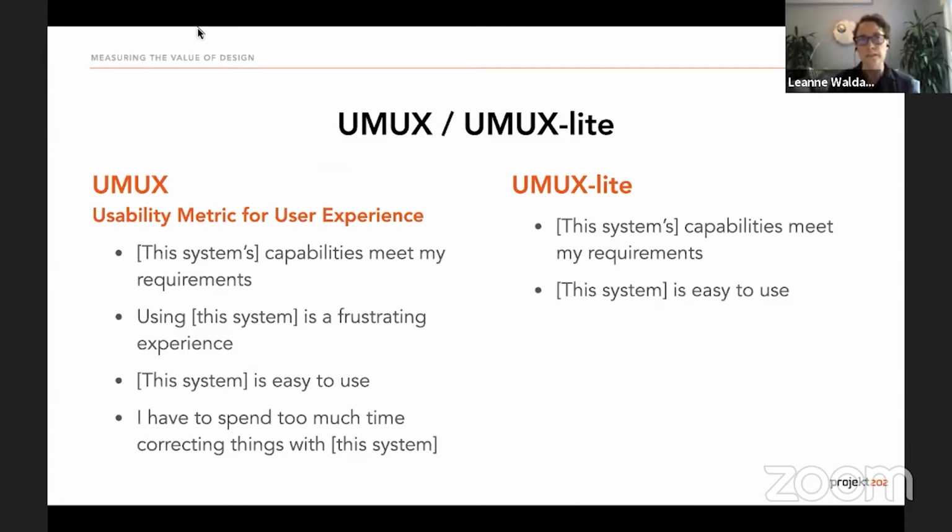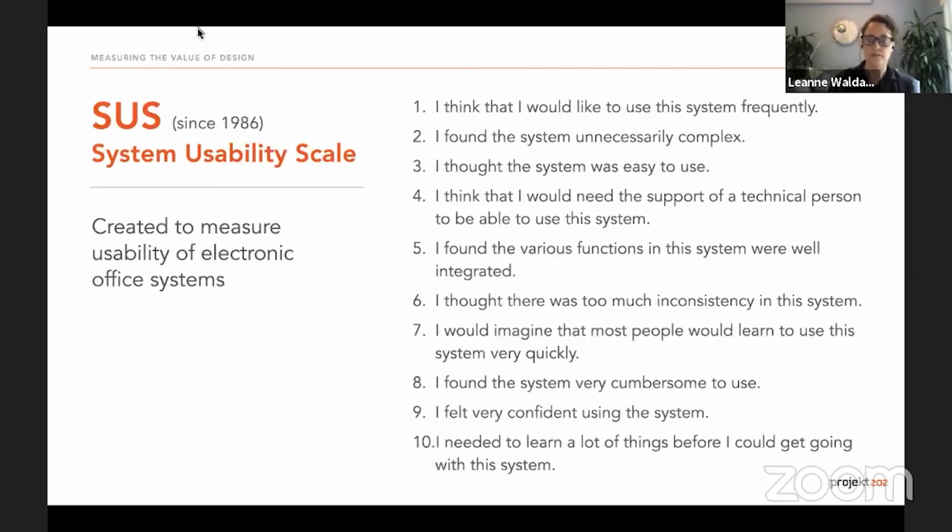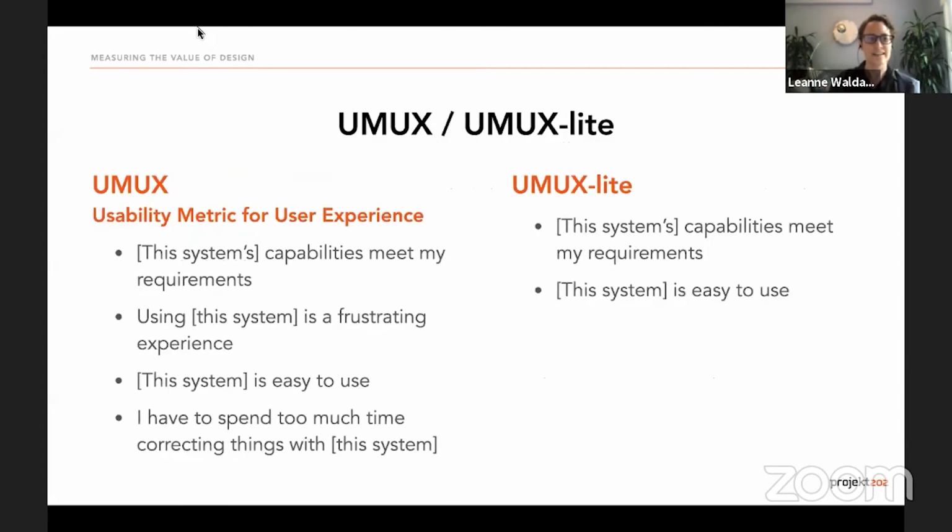UMUX is the usability metric for user experience. This metric is a direct reaction to the number of questions here in the system usability scale. So some people thought that 10 questions, or 10 statements, was way too many to be asking people to be agreeing and disagreeing with regularly. So they came up with this list of 4 statements.